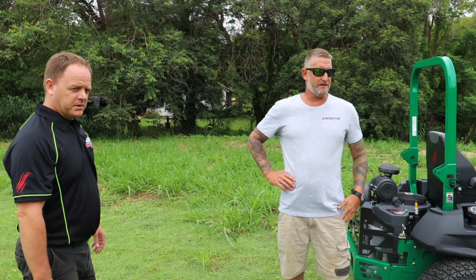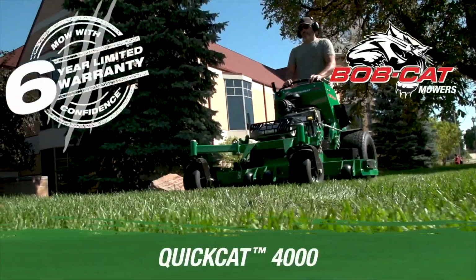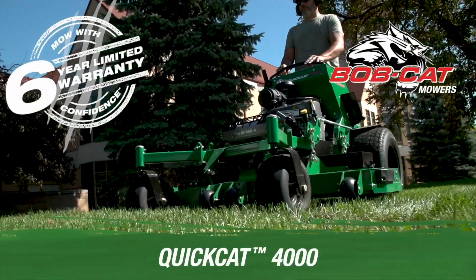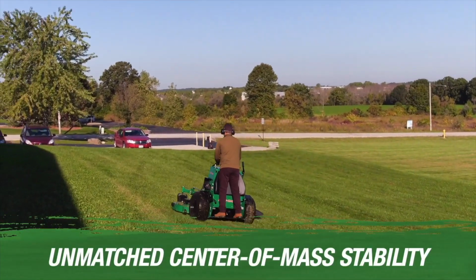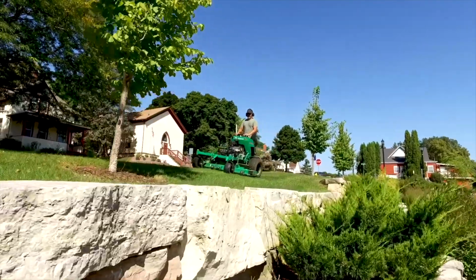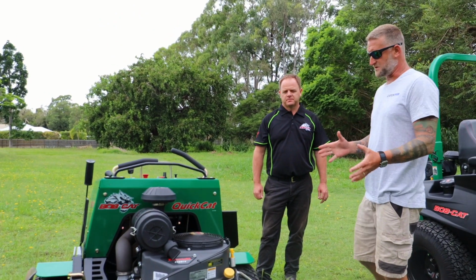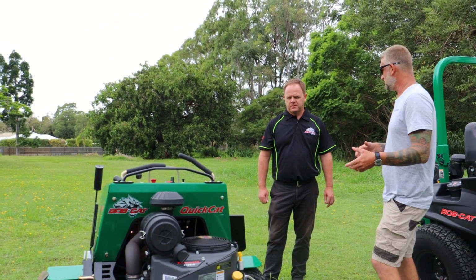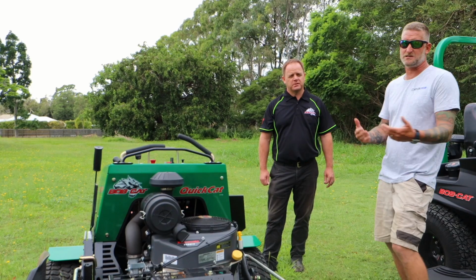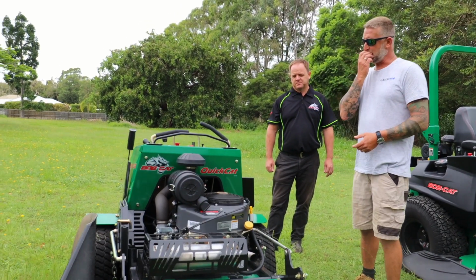Okay, cool. Let's move over to the Quickcat, because obviously I'm a stand-on enthusiast, and the concept is catching on in Australia and over in New Zealand as well. So, some of the main features we can run over, and maybe some of the pros and cons of using a stand-on unit compared to a sit-down unit. And this is going to change. There is no right or wrong answer, guys.